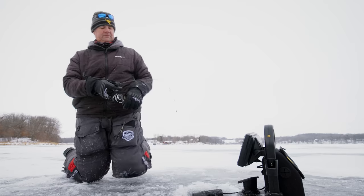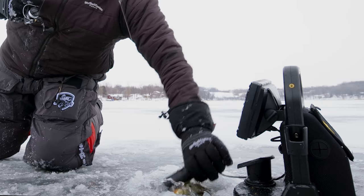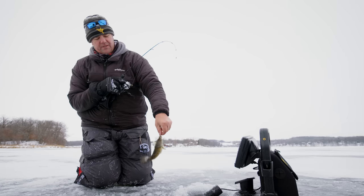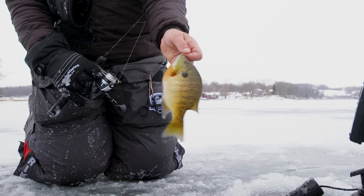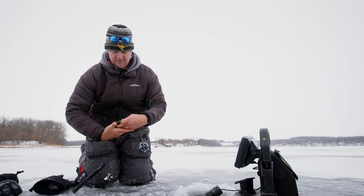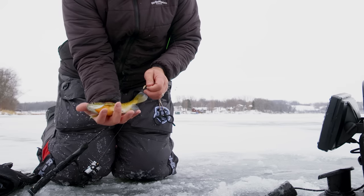Plucked another one. Oh, that's a pretty one. Nice orange belly on that one, and thick. I like catching these guys. Not the biggest bluegill I'm gonna catch this winter, but definitely a nice one.